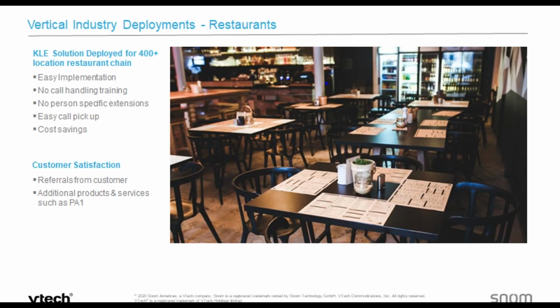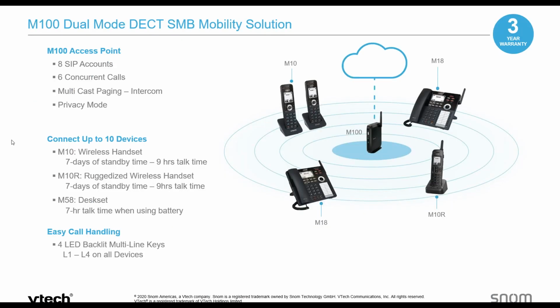And one thing I want to mention too on our KLE product that we're covering today is that we do have one chain that had over 400 locations, and they actually went ahead and deployed this in all of those locations. It worked out really well. They deployed 2 to 3 phones per location, all within a few months. So they were able to dramatically cut costs from their analog and other SIP solutions. This product does allow users to manage multiple calls. It's really nice because you don't have to go through all of that training. So places with high turnover and everything, it's really easy for them to use. So with that, I'm going to hand it over to Ian.